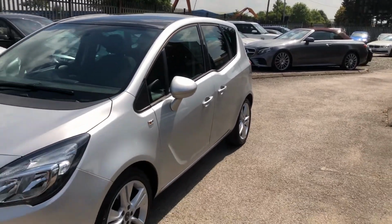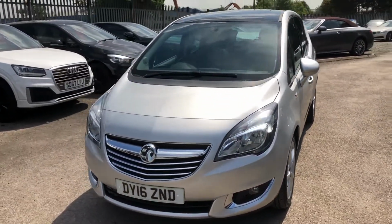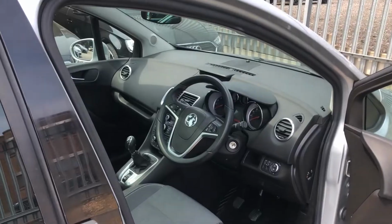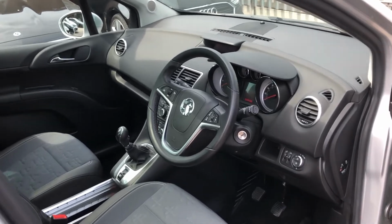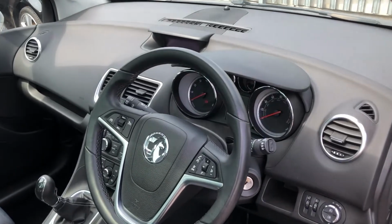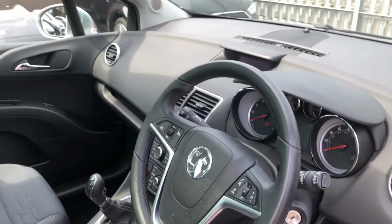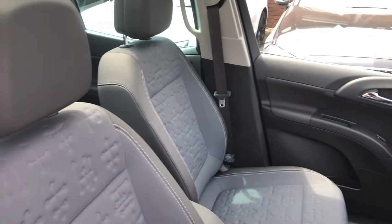Superb low running costs. So in addition to that exterior you've just seen, let's show you what the interior has in store as well. Now, the Meriva interior is actually quite a statement piece in itself, one that I think will surprise many people. You've got loads of mod cons in there, loads of essential features and real nice seating.